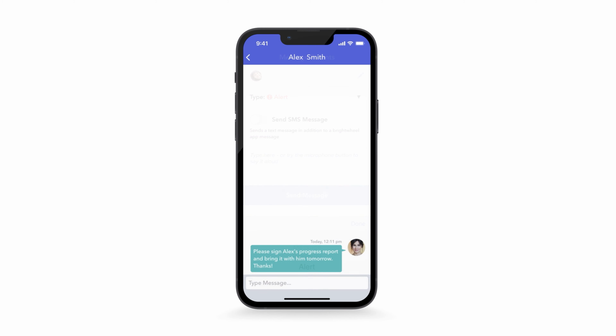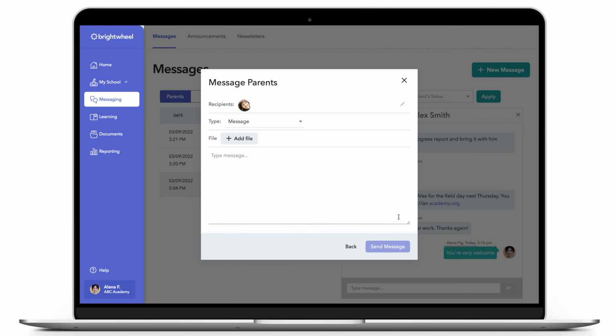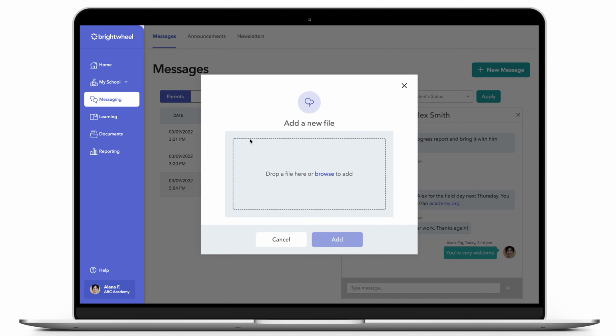Send a message from their phone, tablet, or from a desktop computer, and even include attachments like a flyer or PDF. If there are any school closures or emergencies, your admins and teachers can get a message out to all your families in just seconds.